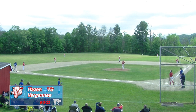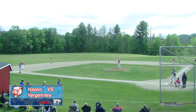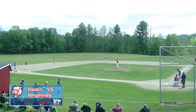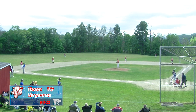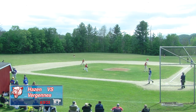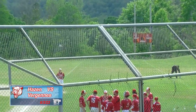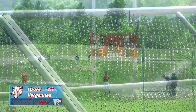Low for a ball. Nice stop there by Montgomery behind the plate. Low for a ball. 2-2 now. Rivard looking to set him down. And a look at strike, folks. So, we'll see what happens, folks. Your Wildcats face a 6-run deficit headed to the bottom of the seventh with the game on the line, their season on the line. So, we'll see what happens.